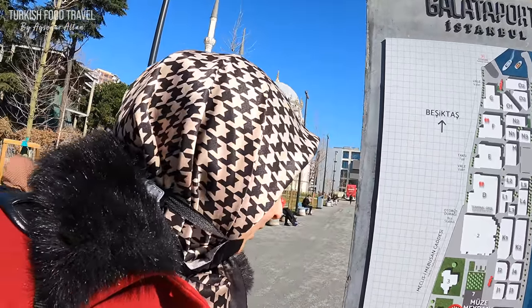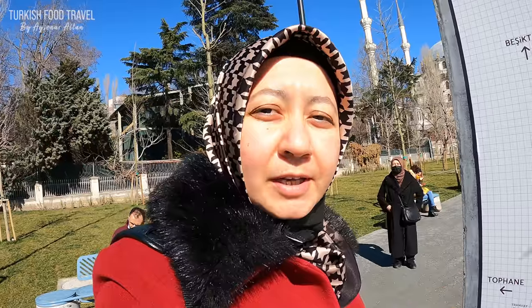Okay, we are at the entrance of the Galataport area. They have 7 places to visit: the Istanbul Modern Museum of Painting and Sculpture, Nusretiye Mosque behind me, Pavilion, Park, Tophane Fountain and Tophane Clock Tower.